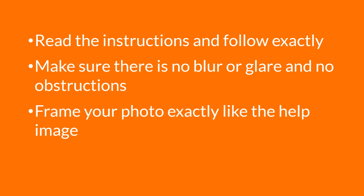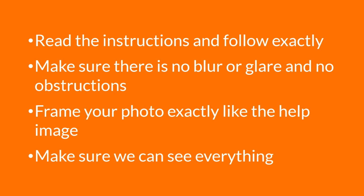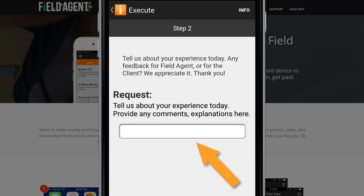If you're taking a picture of a certain product, display, or shelf section, make sure we can see everything. And finally, if you have any problems taking your photo, make a note of it in the comments at the end of the job. We'll take that into consideration when reviewing the job.